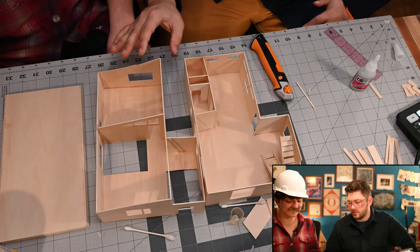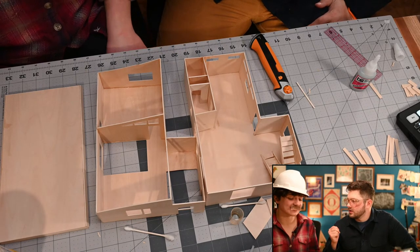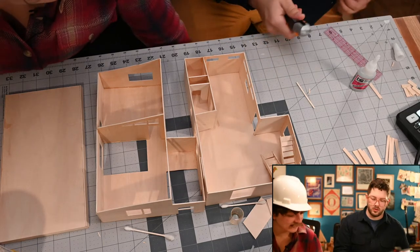Yeah, very spacious bedroom. So there will be two additional bedrooms in the basement and another bathroom in the basement, to answer that question. Yes, so eventually. It's a full-on walkout basement with a big slider in the back and a bunch of windows.